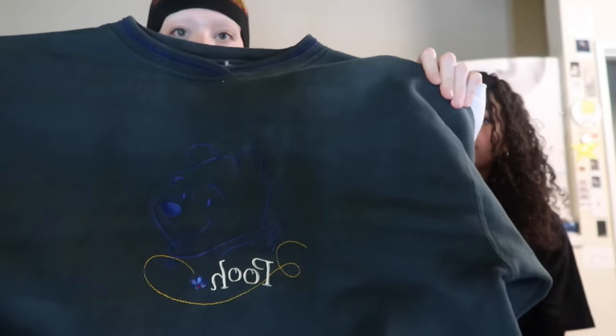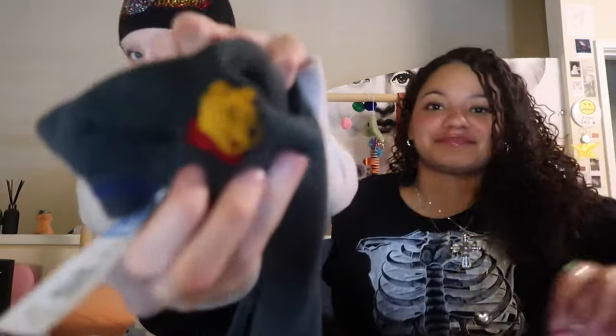I got this dark green Pooh Bear, really big oversized sweatshirt. There's a little itty bitty poo right there. Itty poo. Okay, now we're gonna show you our tops.